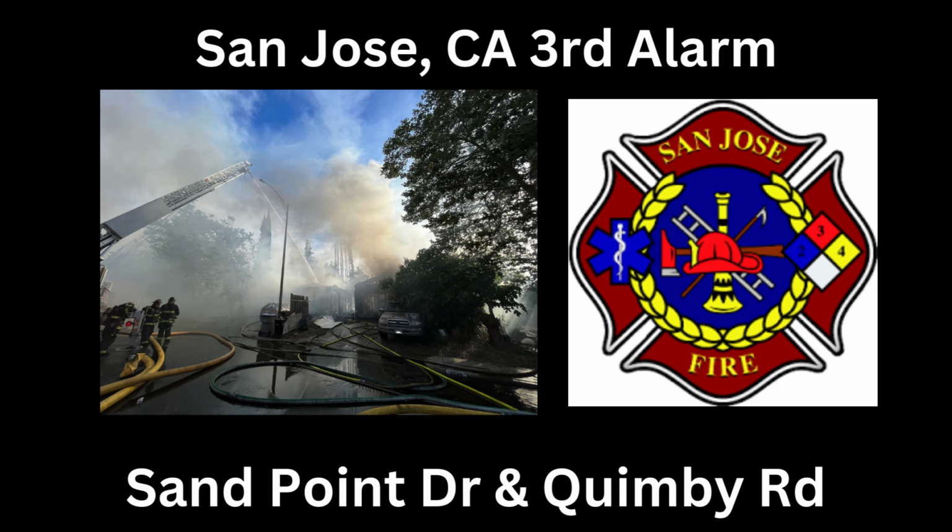Branch 1, Ops on command. Go ahead for branch 1 on command. I'm going to assign engine 3 to you. They're going to report to Scottsdale. That's the street behind Sandpoint. They're going to drop a line between 2682 and 2678 Scottsdale. They're going to support the Charlie side of the Sandpoint.